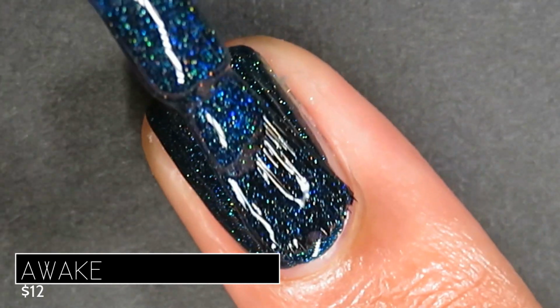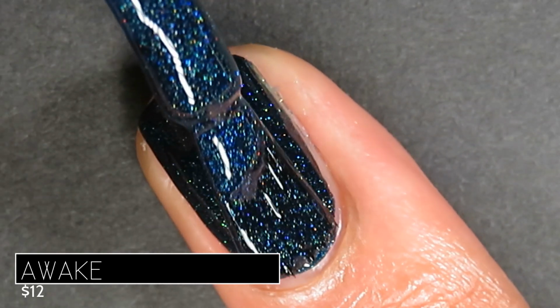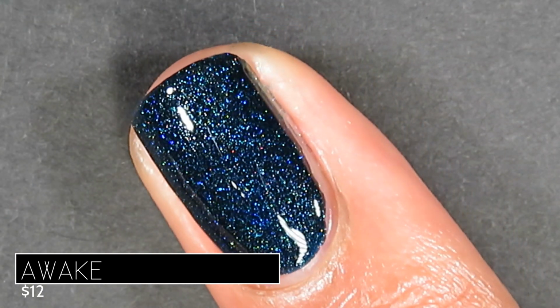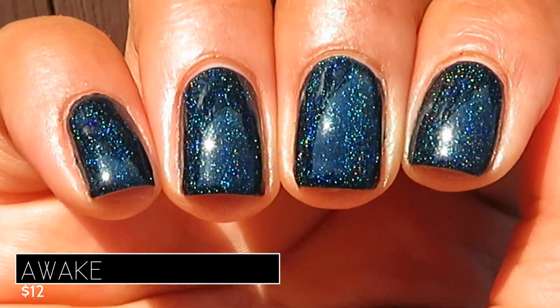This one really reminded me of the formula of the existing linear holographics that Colores de Carol has come out with. She's come out with some beautiful, beautiful linear holographics, I believe last fall, and I have a lot of those, and I love those. So while you're on the site, check them out.